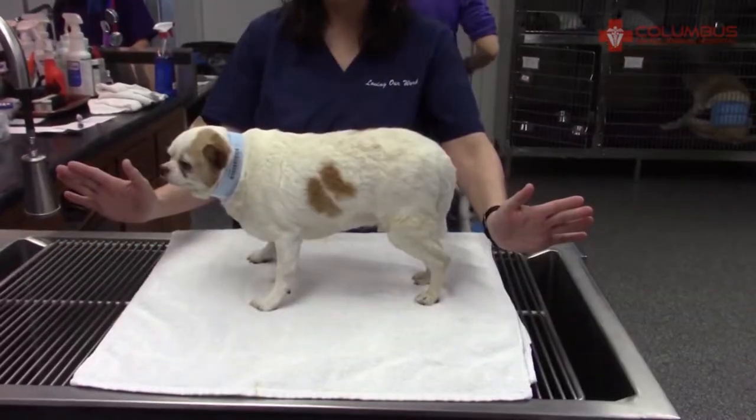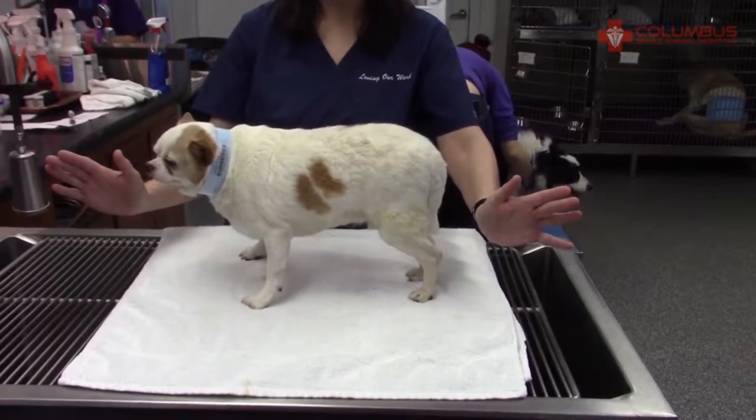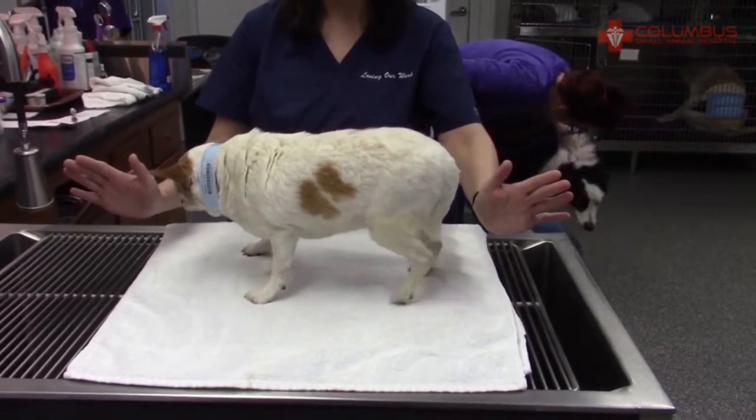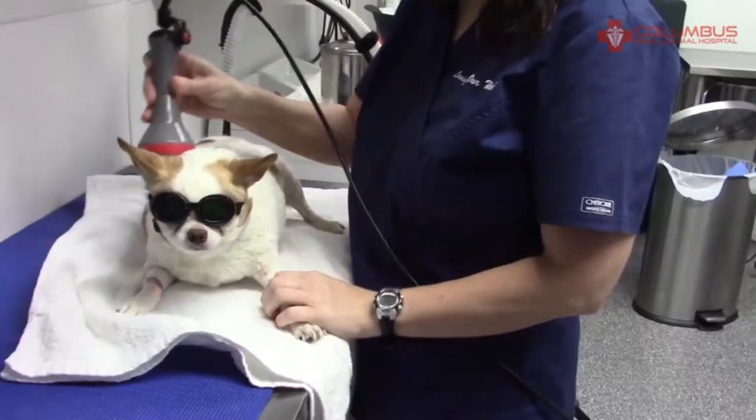So here we're getting some early success. Jasper able to stand for a few seconds. When he tries to advance, then he does tumble to the ground, but this is a big improvement over when he came just a short while ago.